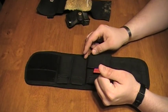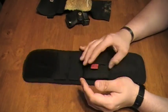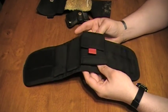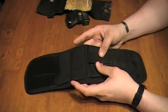North American Rescue, I know, makes a medical ankle holster. I haven't had one in my hand. I couldn't tell you if it's good to go or not. And I want to say there's a couple other companies out there who make similar products, but then again, same thing. I don't have any experience with them, so I can't say anything to it.